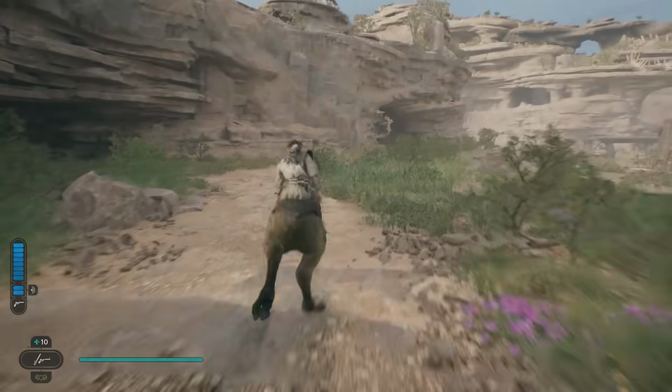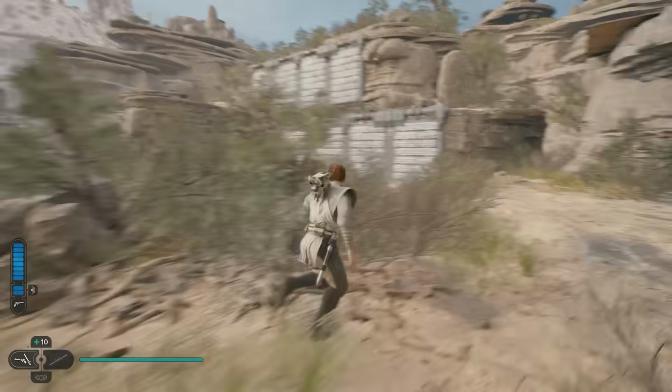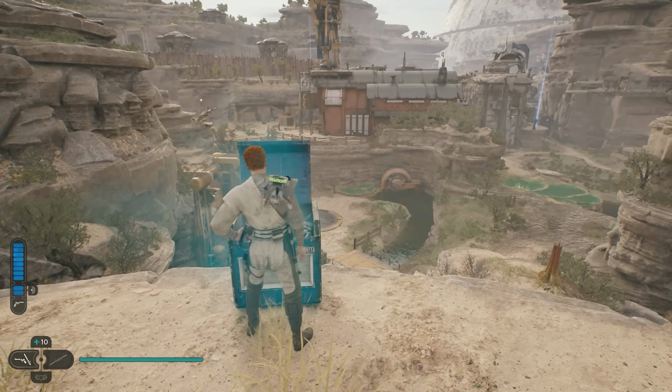Now once you go around the backside of this cliff, you want to use your Neko to give yourself a boosted jump, climb up these vines, and then wall run and then jump yourself over on top of these rocks. And the chest for the Wanderer pants will be right here overlooking the entire town.